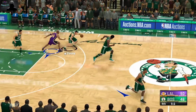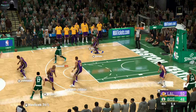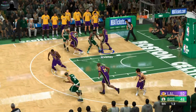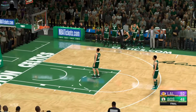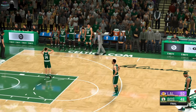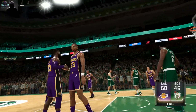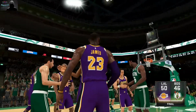Here's Kuzi. Outside, Russell. From deep. And it's Havlicek missing. And you see the defense. I mean, there are guys who are great with the weak side help. Some are better on ball. Russell dominates that end in every category. And so it's the Lakers who come out on top here.